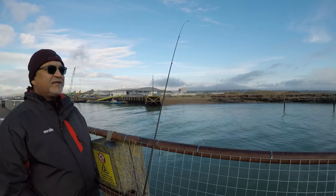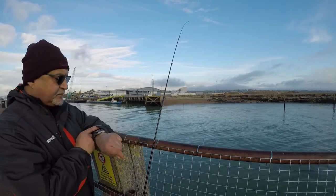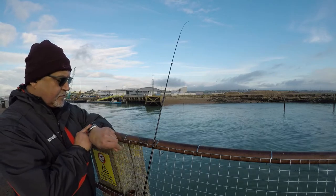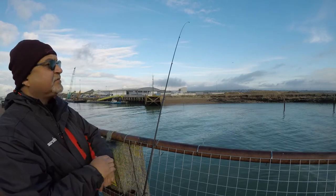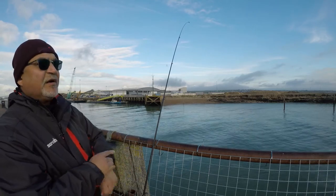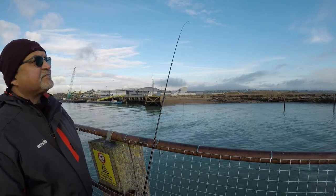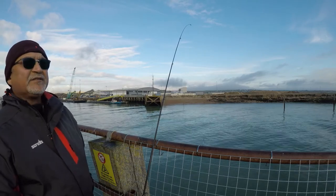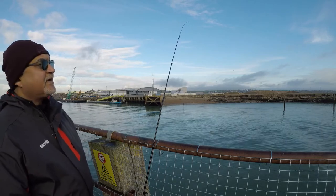It was high tide at 10:11 this morning. It is now 13:19, 19 minutes past 1, which means it's 3 hours after high tide. So it's kind of that mid low tide to high tide thing.